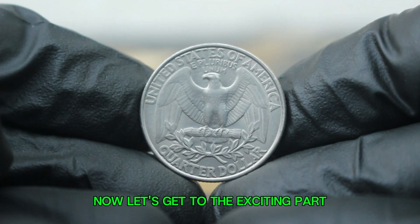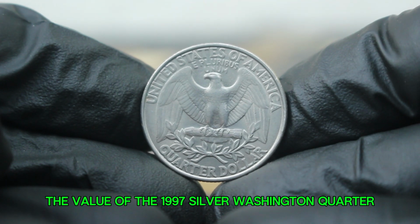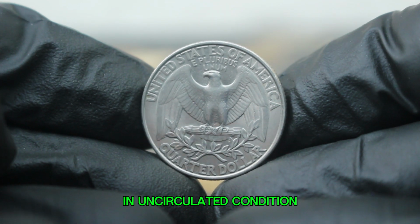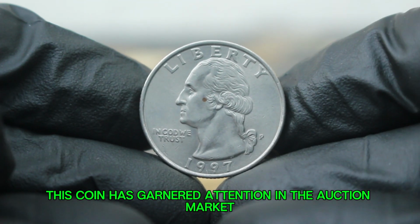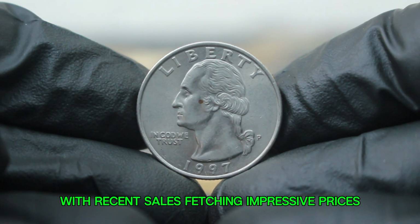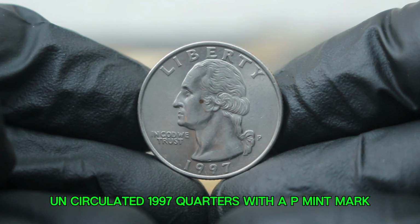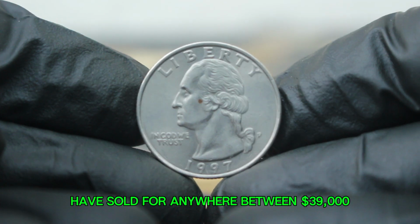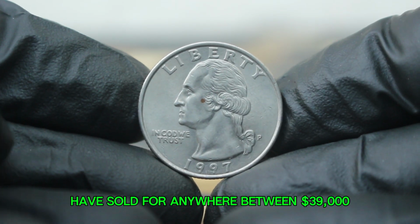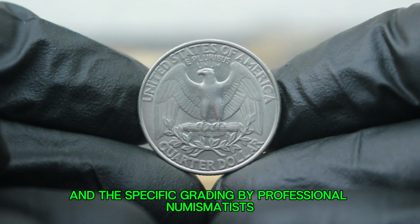Now, let's get to the exciting part, the value of the 1997 silver Washington quarter in uncirculated condition. As of today, this coin has garnered attention in the auction market, with recent sales fetching impressive prices. At recent auctions, uncirculated 1997 quarters with a P mint mark have sold for anywhere from $39,000, depending on their condition and the specific grading by professional numismatists.